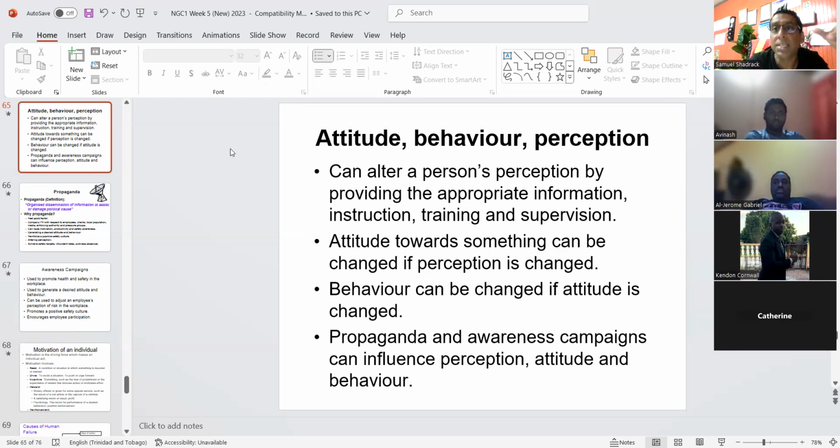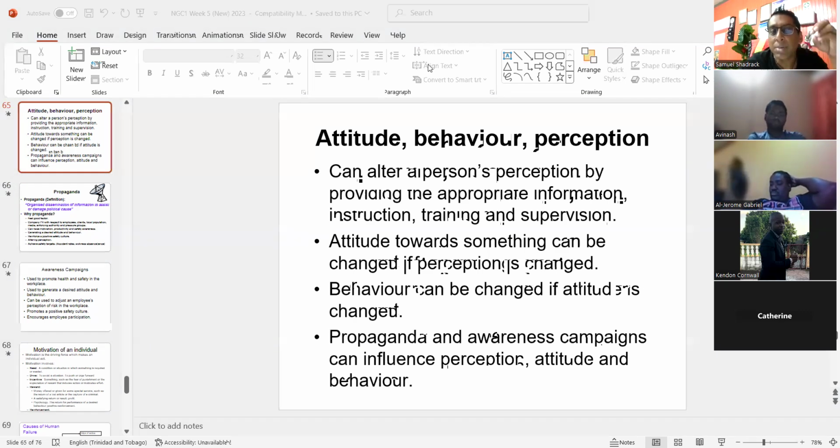Think about the food you're eating, right? Just think about something simple. Like you don't like this kind of food, but then you saw some videos on it. These foods turn out to be healthier for you, and then your perception changes, your behavior changes, your attitude changes, right? So think about the music you like, right?